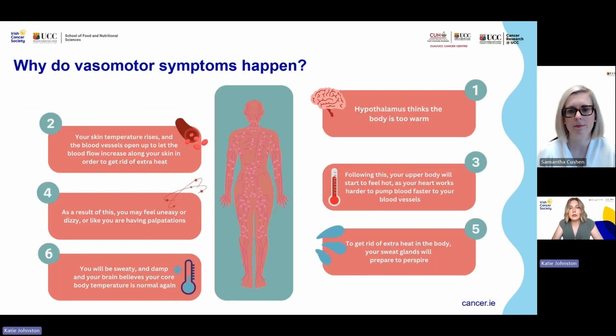So why do they happen? Well, the brain thinks that the body is too warm. And as a result of this, your skin temperature rises and the blood vessels open up to let the blood flow increase along your skin in order to get rid of that extra heat. Following this, your upper body will start to feel a bit hot as your heart works faster to pump blood to your blood vessels. And as a result of this, you may start to feel uneasy or dizzy, or like you're having palpitations. To get rid of the extra heat in the body, your sweat glands will open and prepare to perspire. And following this, you'll be sweaty, damp, and your brain then believes that your core body temperature is normal again, and you might start to feel a little bit cold.